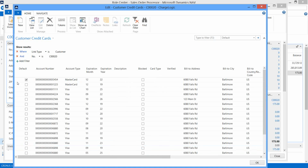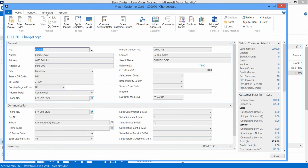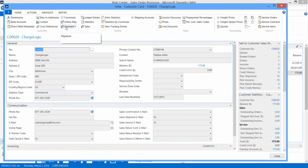One of our automations: if you have regular customers who normally use the same credit card number each time, you can set a default card. Every time you open up a sales document or a credit card transaction, it will pull in that default card number automatically. And you can store card numbers against customers and contacts. And we're going to see all this when we do some transactions here in a second.